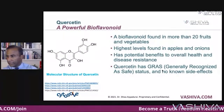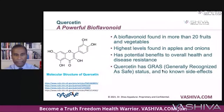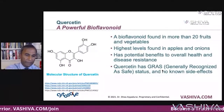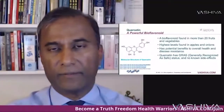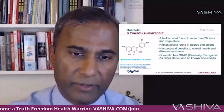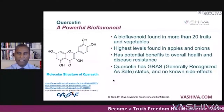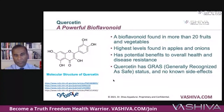But quercetin is actually found in more than 20 fruits and vegetables. Its highest levels are found in apples and onions. So I just want you to focus on that. Some people consider the onion the queen of the vegetable kingdom. And people say an apple a day keeps the doctor away. But as you can see, quercetin appears in both of those. It's found in high levels in apples and high levels in onions, and it has potential benefits to overall health and disease resistance.